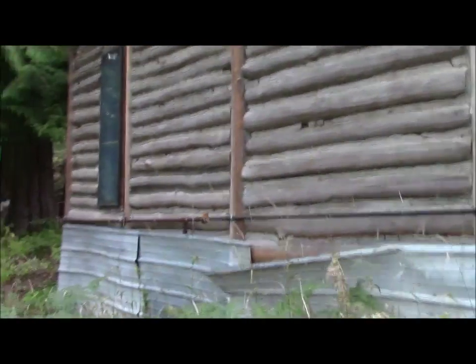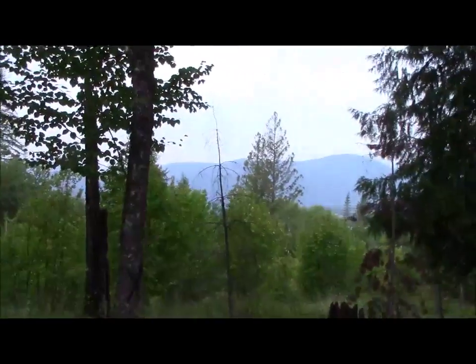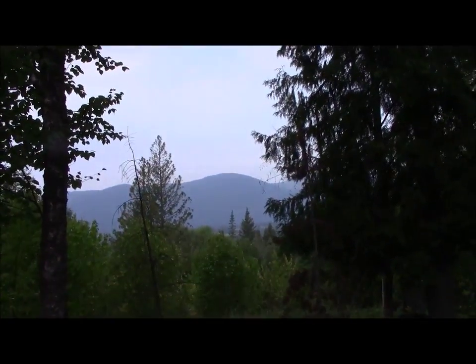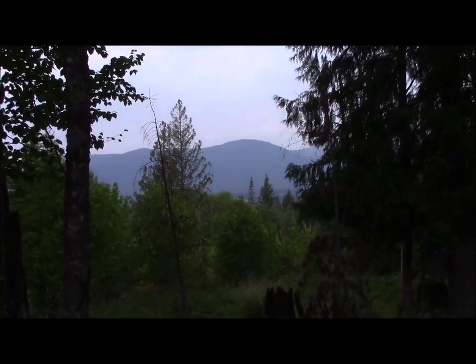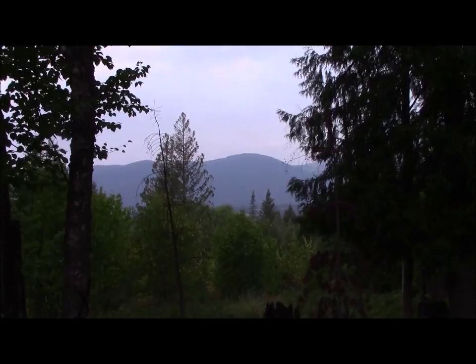You know, when we first looked at this property, we thought, okay, well, it's a rustic cabin. We can fix it up. It'd be cute. And it's got a gorgeous view. Hold on, let me go back this way. Of the gorgeous view right there. I can't imagine what it's going to look like waking up in the morning and looking at that.